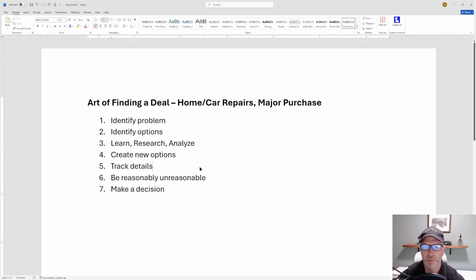It's easy for us when we're doing research, when we're calling different companies, to lose track of what one company has said. And if we have a list and a breakout of the price, who they are, the contact information, what their solution was, and the time that they could get to it, that can give us some incredible power to know who are the good contractors, and also in the future to know who you want to go back with.